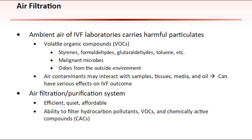Thus, it is essential to set up an air filtration purification system that is efficient, quiet, affordable, and has the ability to filter hydrocarbon pollutants, VOCs, and chemically active compounds, and thereby eliminate airborne pathogens. The study by Boone and colleagues suggests that a significant yet delicate balance may exist between the changing organic chemistry of the laboratory ambient air and the potential effects it may exert on successful embryogenesis and implantation rate.